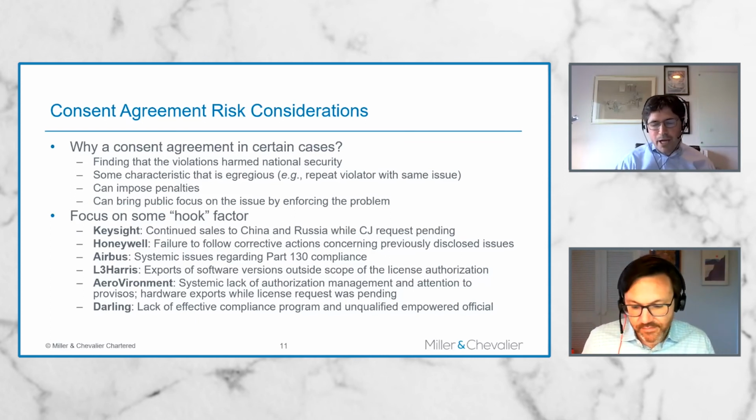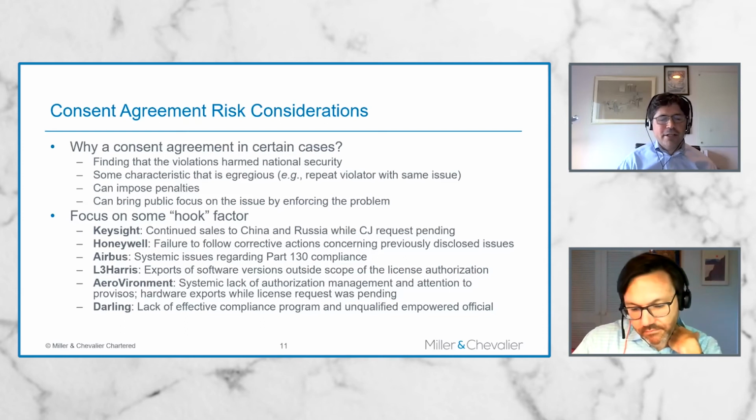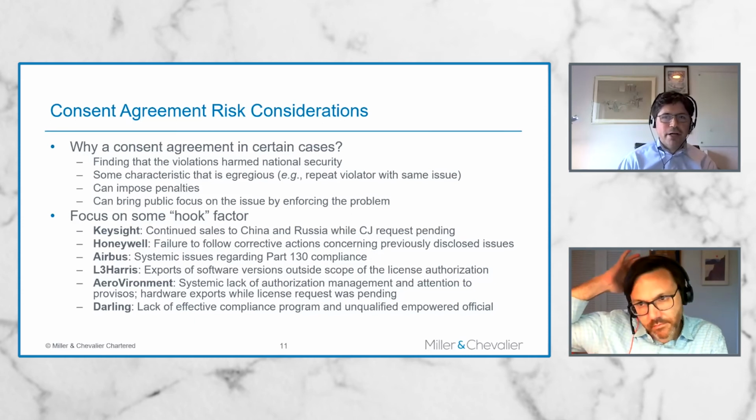Yeah, I think perhaps a good example of that is the Intercell consent agreement. Intercell treated their item as subject to the EAR, and that was a misclassification, and it led to exports of ITAR items, including to China. Given that they already had a consent agreement a year ago, a pretty similar case with Aeroflex, why did they also go after Intercell?